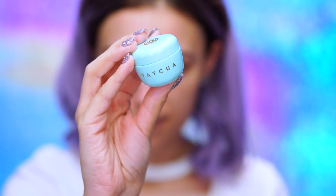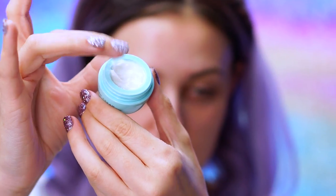So after I've done that, I like to go in and hydrate my skin. So I'm gonna be using the Tatcha Water Cream, of course. This one's a cute little travel size one that came in a gift set that they sent me. I'm obsessed with the water cream. It's like the best moisturizer ever. It's very lightweight on the skin. It feels like water. It's very hydrating.